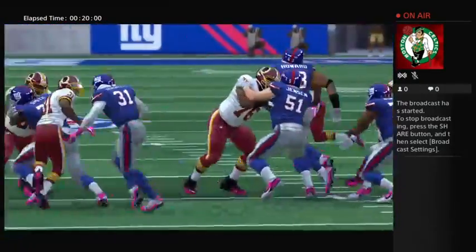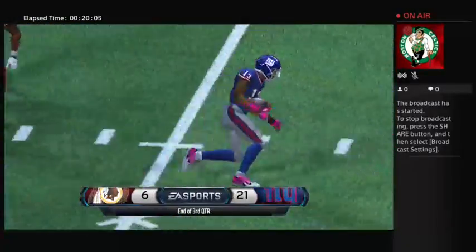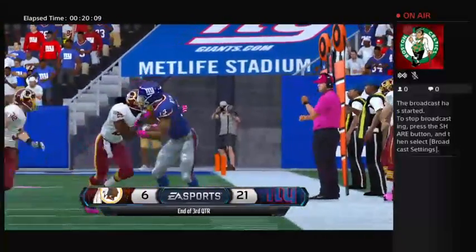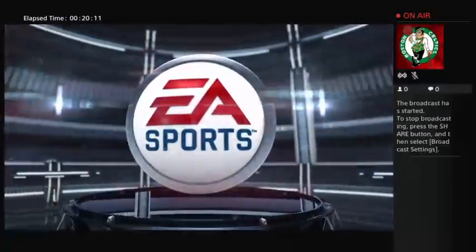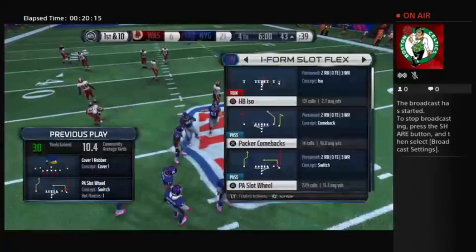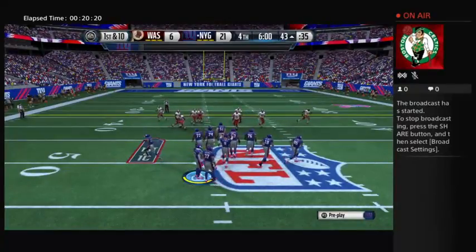That will bring us to the end of the third here in East Rutherford. We'll return in a moment for the beginning of the 4th quarter. The Giants possess the football and try to take advantage of a big gainer right at the end of the third.